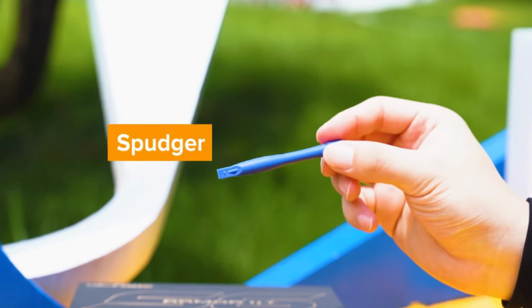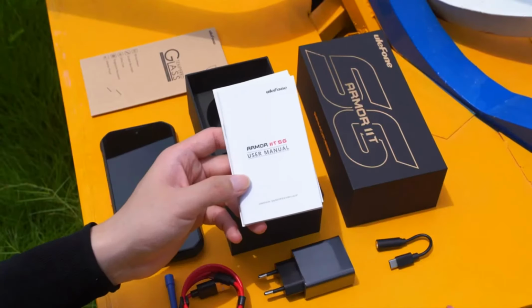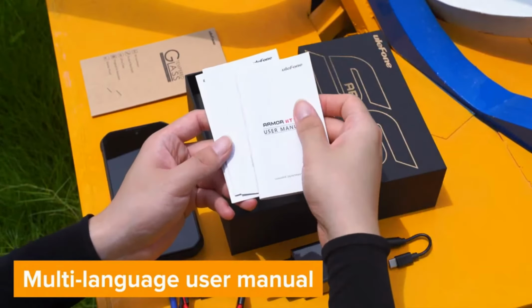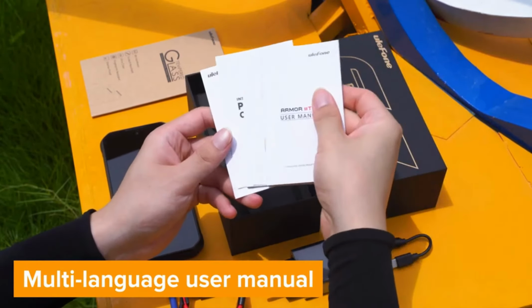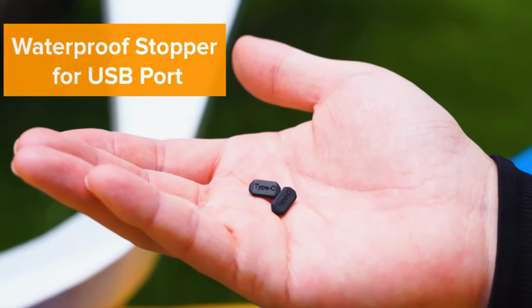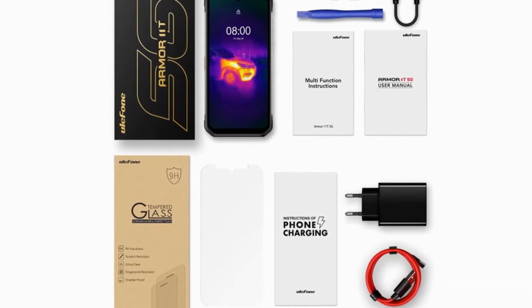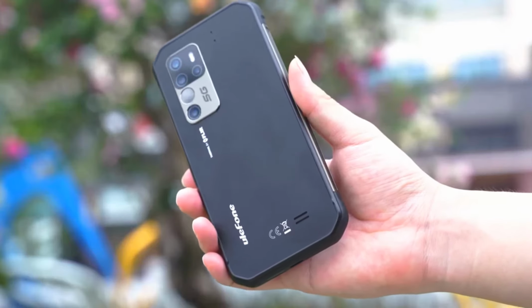The integrated FLIR thermal imaging camera with MSX technology on the Ulefone Armor 11 T5G smartphones can detect objects in the scene and create thermal images based on temperature. You will be able to see abnormalities such as heat loss or gain, find animals or people in the dark, and quickly diagnose and resolve problems. A thermal imaging camera can play an important role in electrical and pipeline maintenance, outdoor adventures, emergency rescues and more.